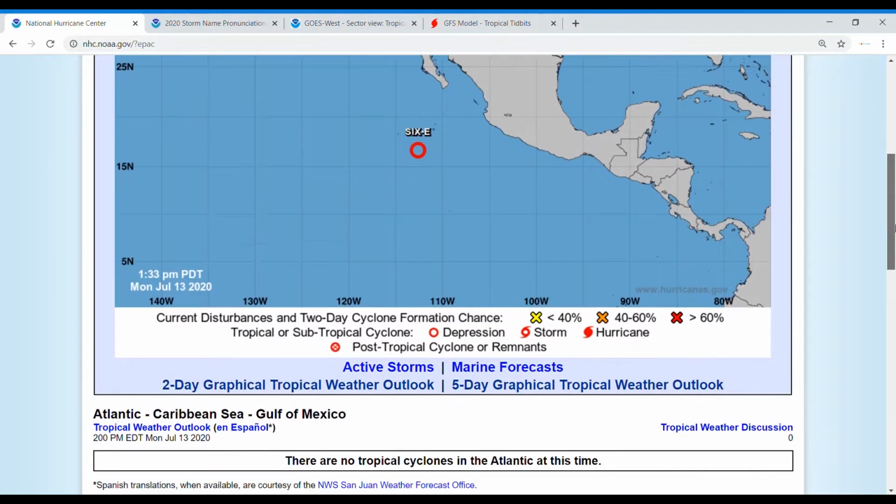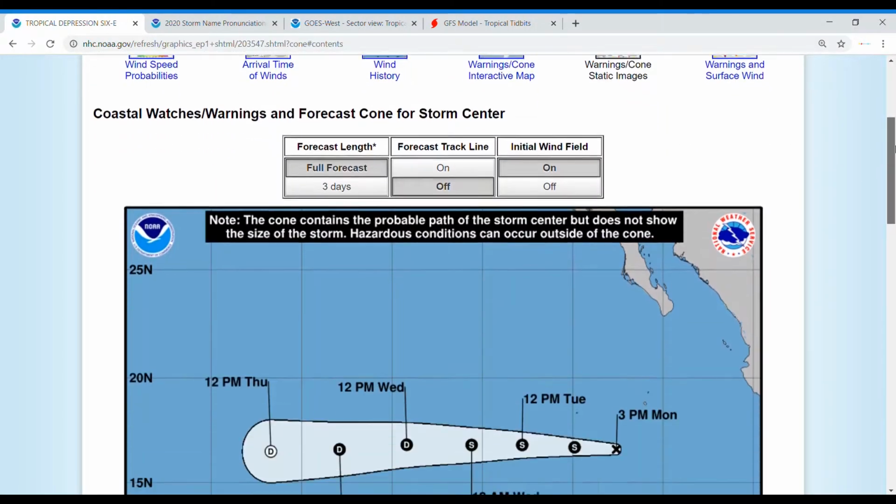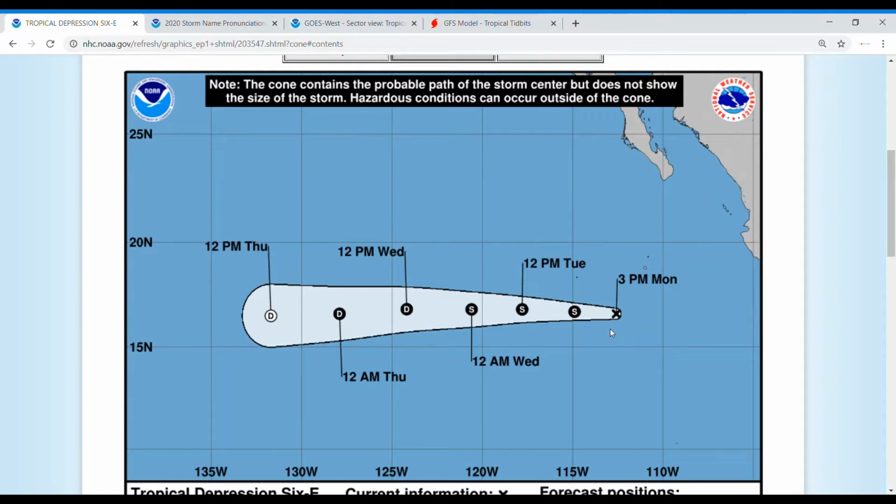Now, this storm really hit me by surprise because none of the models were showing it forming. But if you look at the satellite imagery, which we will see in a few minutes, it does show some sort of tropical development. So let's go to the warnings and cone, where this is shown to become a tropical storm pretty quickly, and then downgrade to a tropical depression by Wednesday.